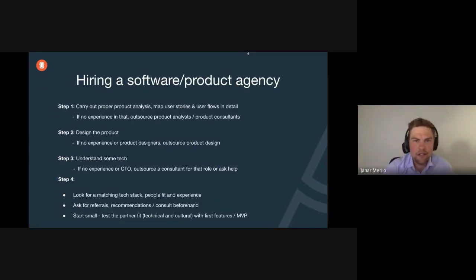Second, if you want to get a fixed quote, which a lot of companies want, do the product design. I'm going to talk about best practices of product design afterwards, and why product design is important in general, but later on. Basically, if you already have a design made, then for developers, especially for front end, if you have a lot of UI, user interface, in the product, it's so much easier to give accurate quotes. So also try to design the product. If you again don't have experience in product design or product designers on board, then outsource it.